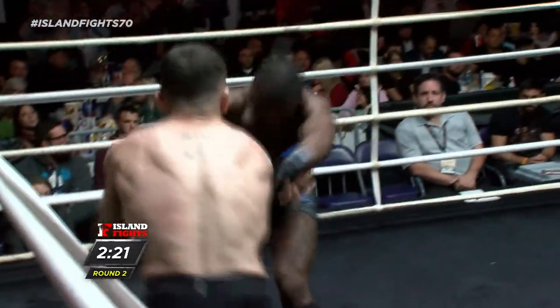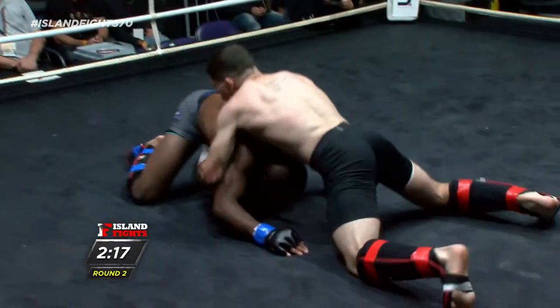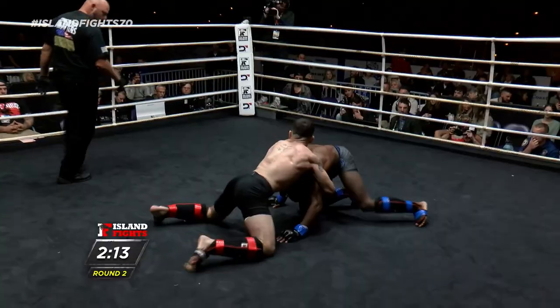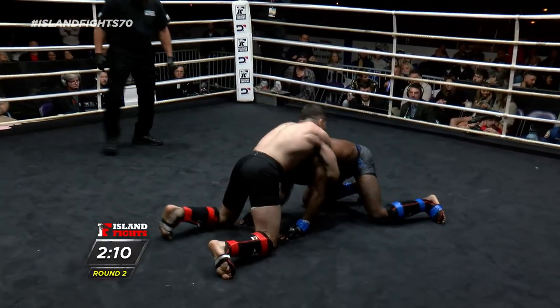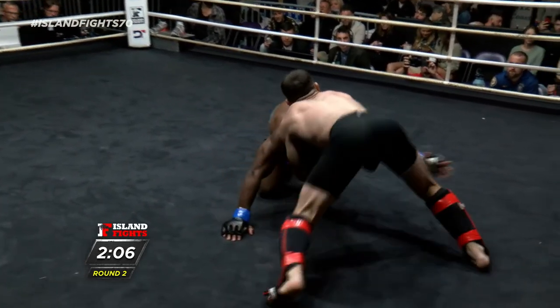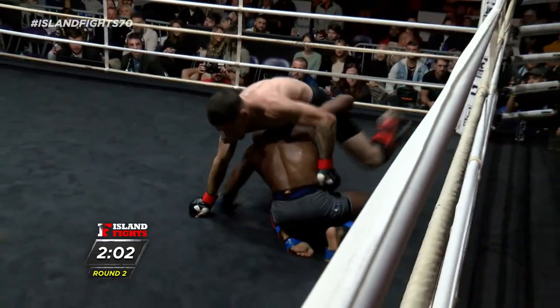There you go. Nice. Nice 1-2 sprawl from Chris, man. Chris is looking very high level tonight. Incredible talent. From the bottom. Incredible. In the stand-up and from the top. Got a couple snap downs. Battle is not giving up.